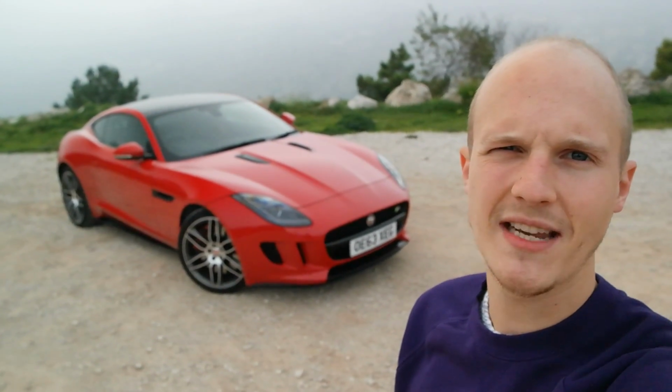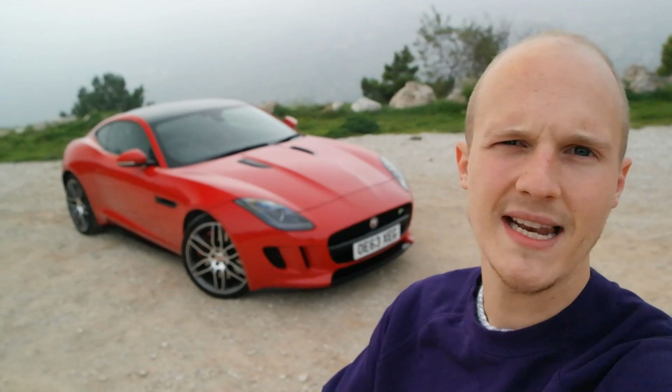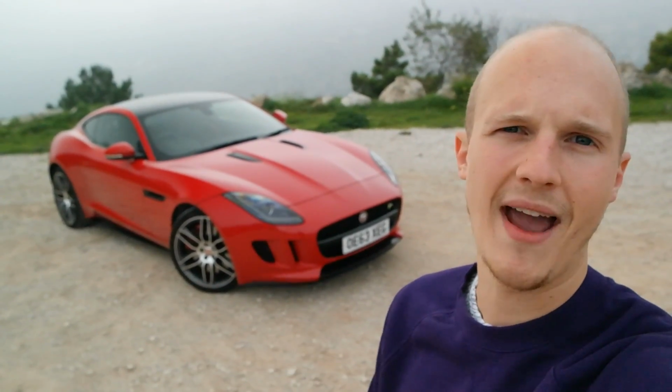Anyway, I didn't get the chance to give you guys a full overview of the car, so I thought I might as well now break down all the ins and outs of what makes up this Jaguar F-Type R.